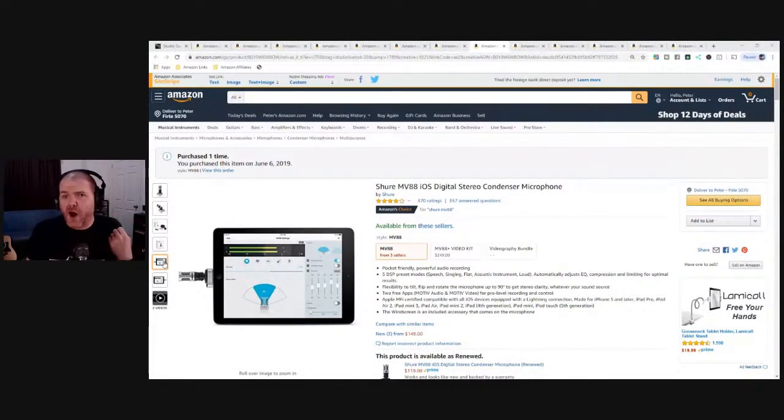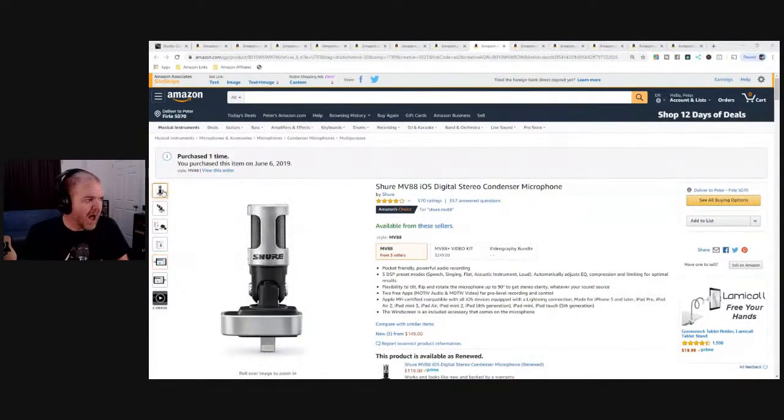Other options are the Zoom iQ7, which I did try. I didn't like it as much, so I returned that, to be perfectly honest, and went for the Shure, just because the audio quality, the options, everything was really good out of the box. So that is my mobile microphone recommendation if you're in the market for improving your mobile sound.